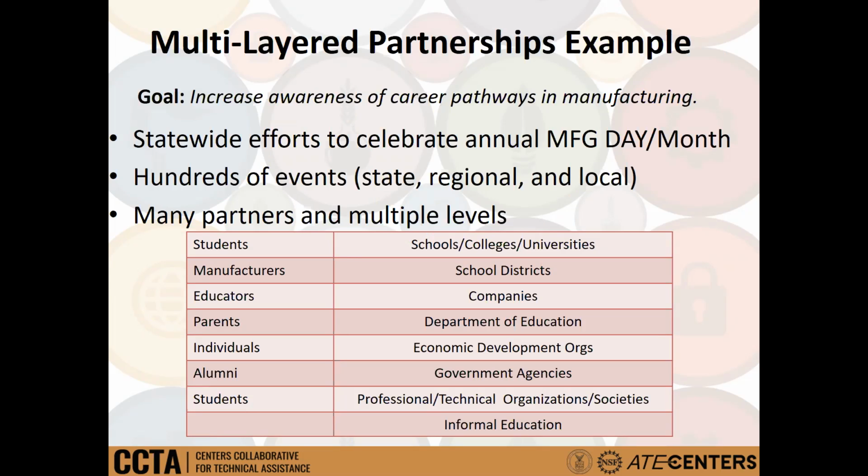So in order to do that in an organized way, we provide a lot of resources to all of these groups that are listed in this little chart, and have developed a kind of hierarchy system and regional managers or regional coordinators that work with schools and companies. The ultimate goal is to get the students on these tours to respond to a short survey about their experience at the manufacturing company that they visited, that we produce and monitor and tally all of the data.